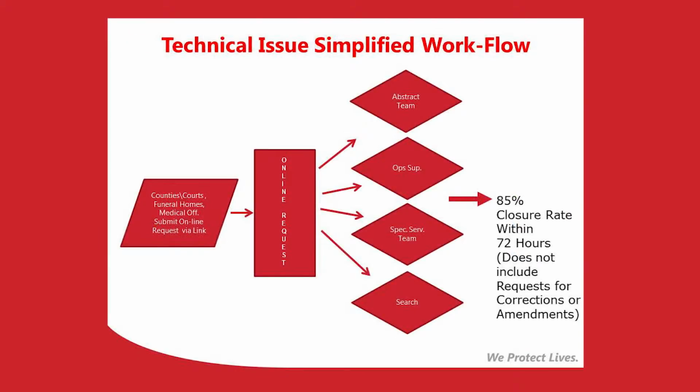So I am a computer guy, so flowcharts really work for me. This is really simple. Here you are. Here's where I am. There are the other folks. And of course, you are not to report. You can't see that at the end, but amendments and corrections. I can pretty much tell you that today we will close most of your tickets within 72 hours, 85% of the time. We get about 2,500 to about 3,000 tickets a month, and we just knock them out. Again, not amendments or corrections.